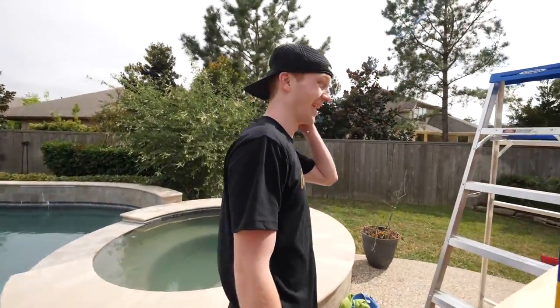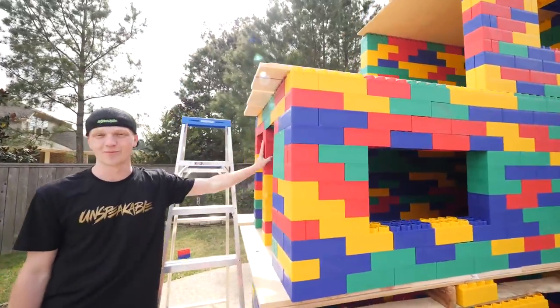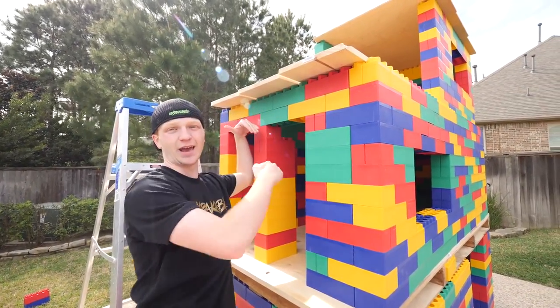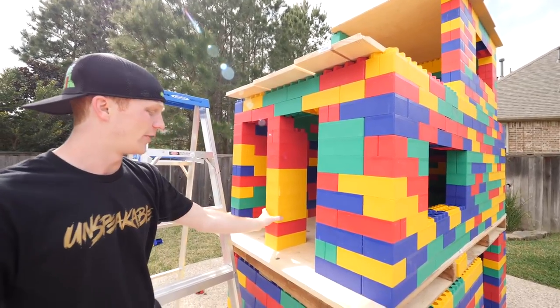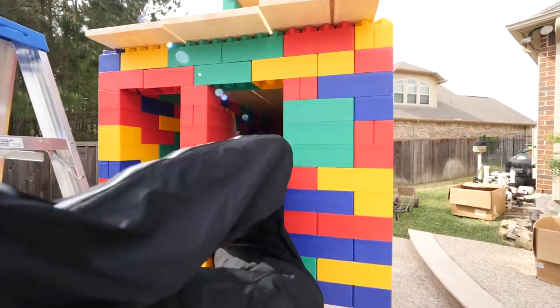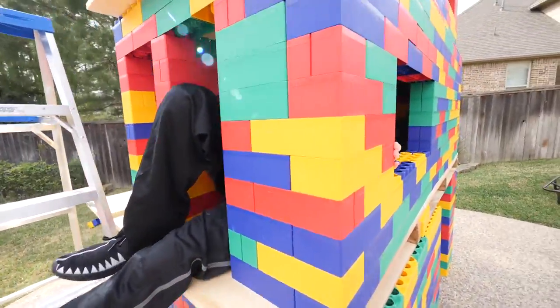Keiko's dying. So this is the second story. I had to put this beam right here in the middle because this thing was completely caving in when I got on top, and it was honestly kind of scary. So getting into the second story is a little bit of a squeeze. Literally a squeeze. If you could just push my feet. Yeah, you know, you're on your own. Okay. All right, well now I'm in the second story.